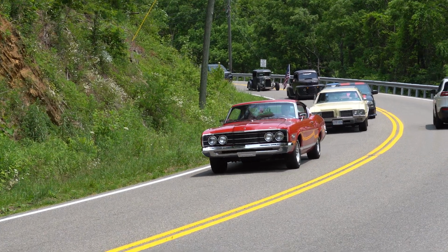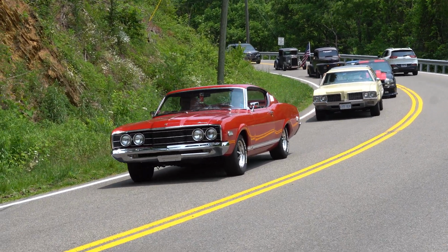We did stop at one point to see if we could assist somebody that was overheating, and Xander took the opportunity to snap a bunch of pictures as the cars were coming around this bend, and you'll see them in the slideshow if you watch through the slideshow at the end. They were pretty awesome photos.